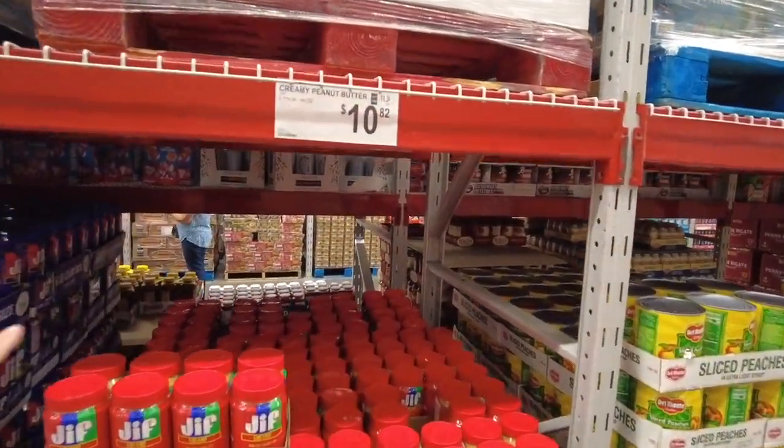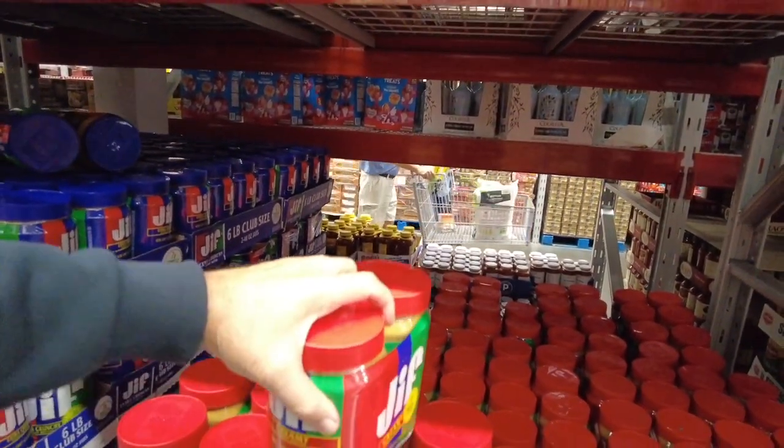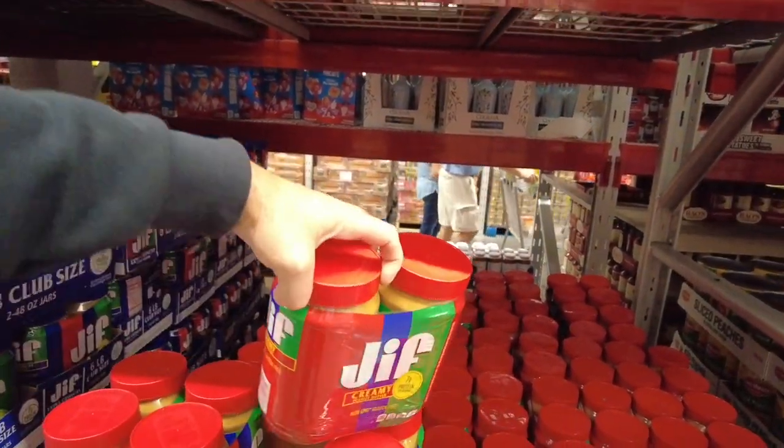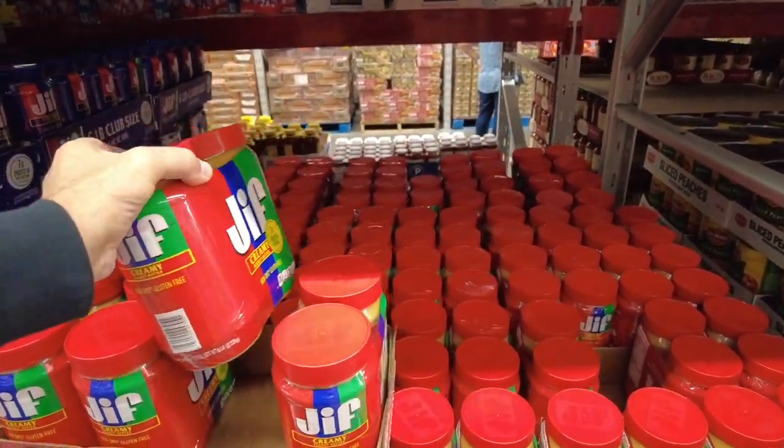And again, I go back to the Jif because I was raised on peanut butter and jelly sandwiches. But two of these containers, still $10.82. You really can't beat it, can you? Nope, not at all. Not at all.